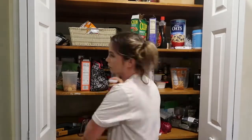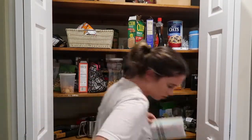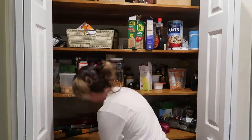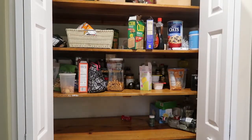So I'm starting off this pantry organization by just taking everything out, laying it on the floor, and putting it in some type of organizational pile just so that I have some way of thinking how I'm gonna put it all back. So I'm clearing it all out and deciding what's even gonna stay in there and what I'm going to put in another spot.